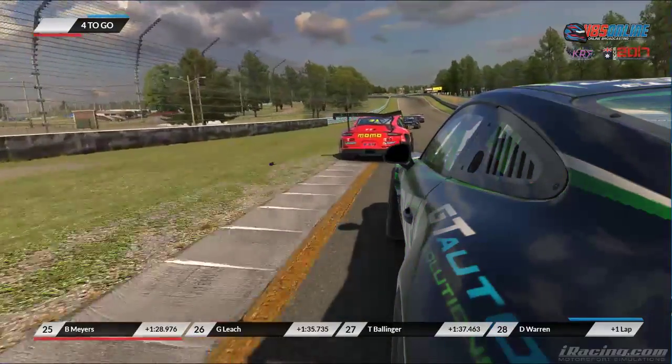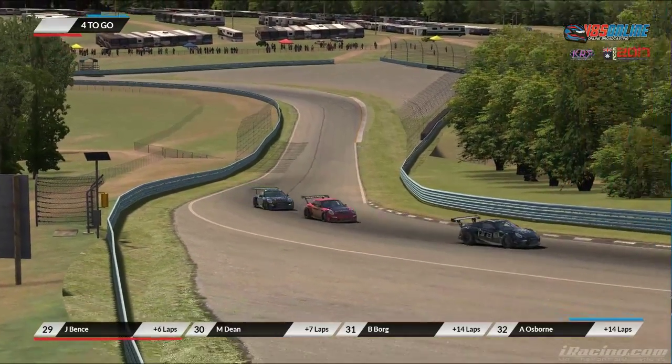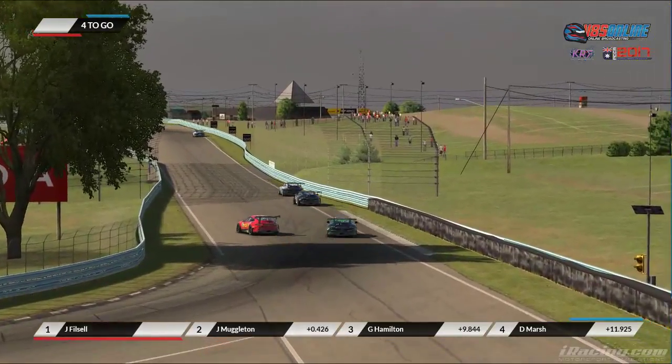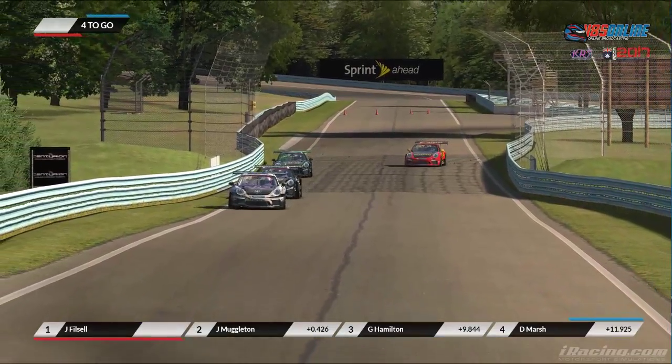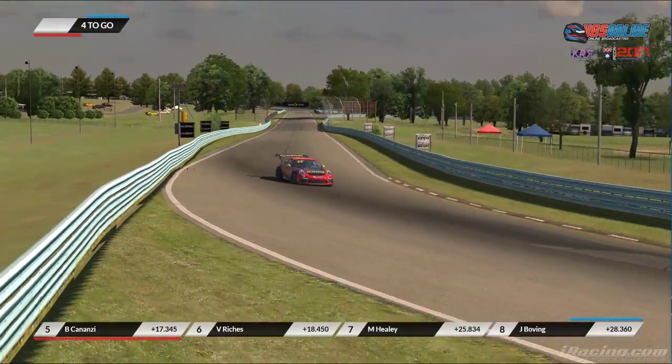Deep again. This battle for the lower positions is more exciting than the battle for the lead. They're fighting harder than it is for first place. Look at Lewis. He's gone, he's gone again. He's caught it that time, but it's going to lose him the position.